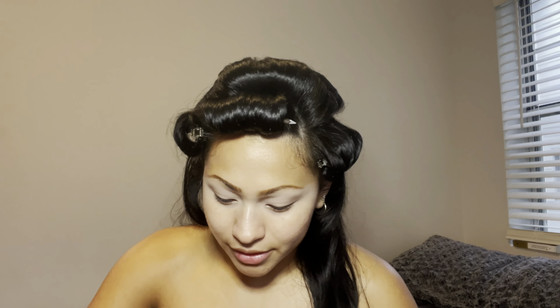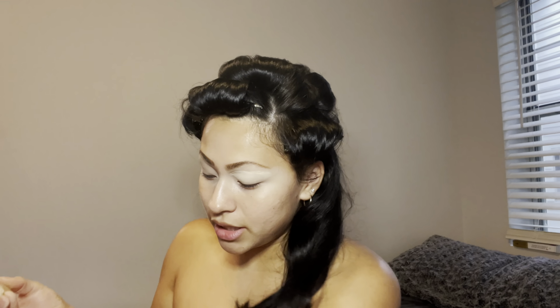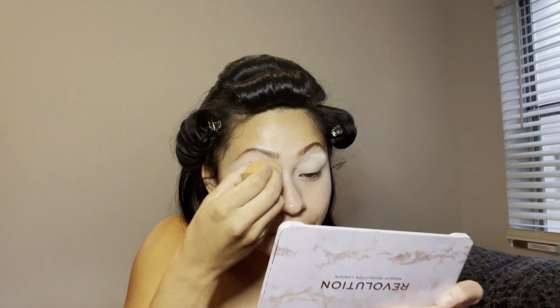I cannot believe it. I'm going in with my Maybelline Fit Me Plus, but I already have it upside down and going like this. And then getting my dry beauty blender and just grabbing it, putting it on my lids. Just so it's easier to blend out my makeup. And I don't get no creases.